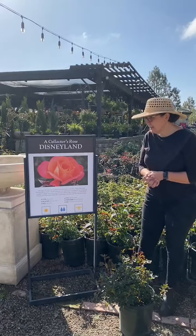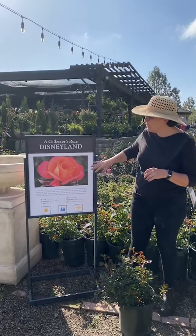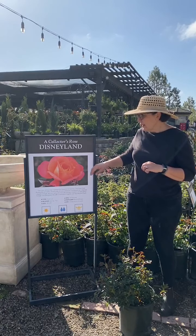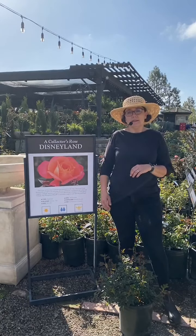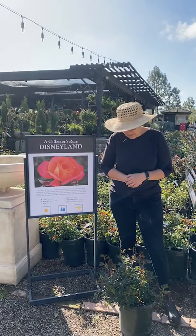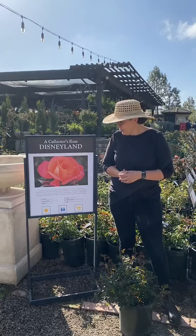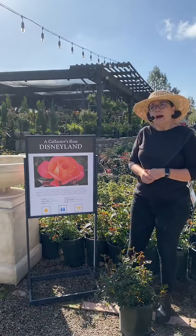And if you've ever been to Disneyland, I'm so excited because it's opening soon. You can see these roses at the entrance of the park, and they also have it in the California Adventure. So if you walk in there, you can see that rose there. But it's the official rose of Disneyland, which is really beautiful. And the color is just so nice because it really blends itself well to other colors, which is really beautiful, having that kind of pretty orangey pink color.